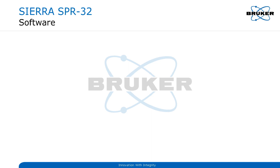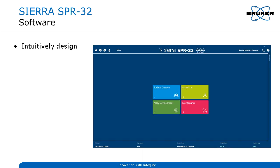A definitely important point is of course also the software, and we are in the process of launching that software to all of our current customers. It's the new R3 software, and I will just show you some examples. So we focused on intuitive design. We have a status bar at the bottom, and the design of the software itself is similar to an application on your mobile phone. And the software can be used with a touch screen, so it's intuitive and similar to your mobile again. So you just click and play.